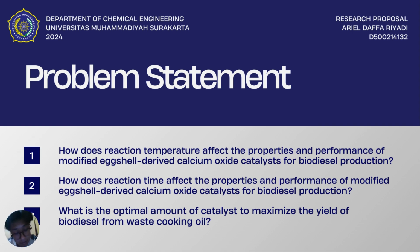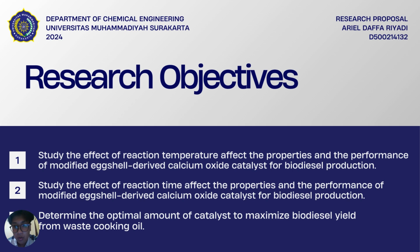So from those three key questions, the objective of this research, first, is to investigate the effect of reaction temperature on the properties and performance of modified calcium oxide catalysts. And then the second objective is to study the effect of reaction time on these properties and performance. And the last objective is to determine the optimal amount of catalyst needed to maximize the biodiesel yield.